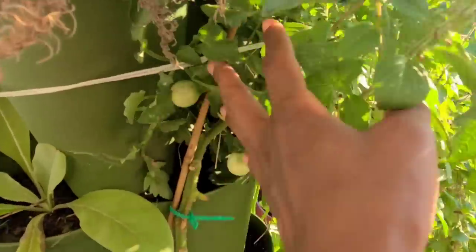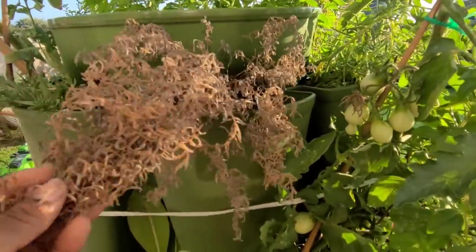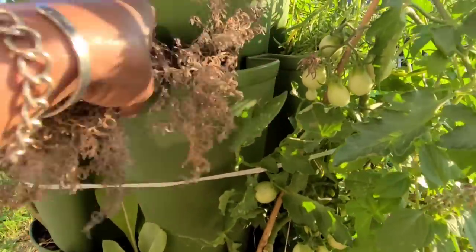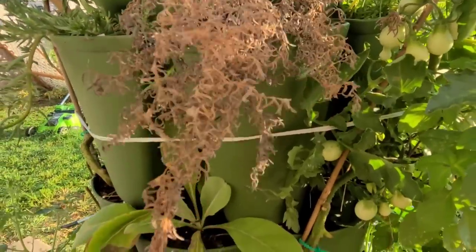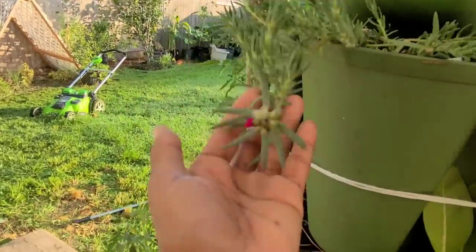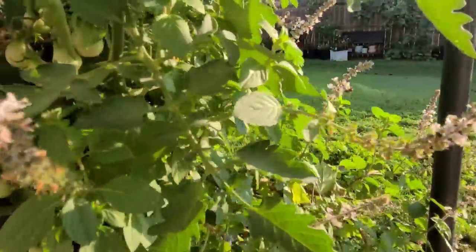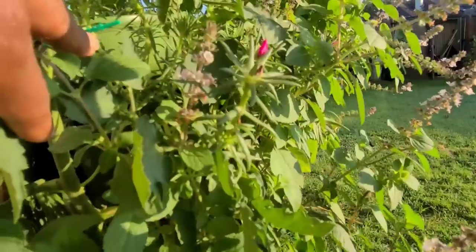Yeah, so this is full of tomatoes, too. As you see here, this is dead and gone. It smells good, but it's dead and gone. It is the lavender. It just doesn't survive here in this heat. Anyway, so these are those pretty flowers I like, too. They remind me of succulents, the texture of the flower, the stems or whatever.